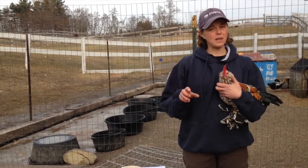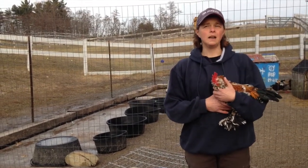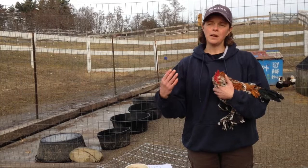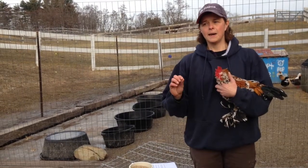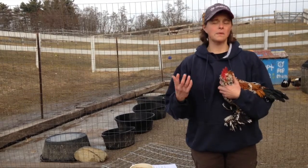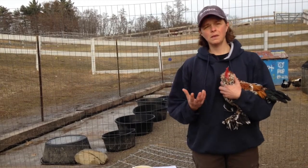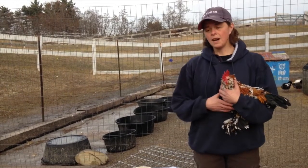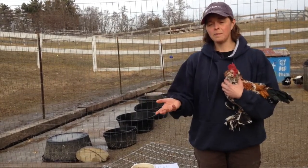One is a more natural method, and the other is a more chemical method. For natural methods, people will typically put apple cider vinegar in the chicken's water. They'll put diatomaceous earth in the food. Sometimes even pumpkins and pumpkin seeds have deworming properties, so they'll feed them those veggies. What I've found is the natural dewormers keep the digestive system in balance. It supports the chicken's digestion. So when everything's in balance, usually the parasites can't take over, and it's not a problem.